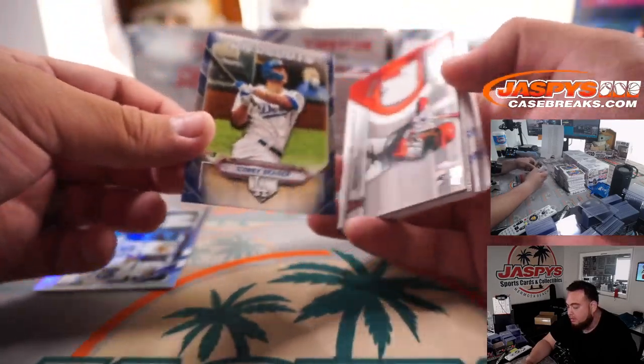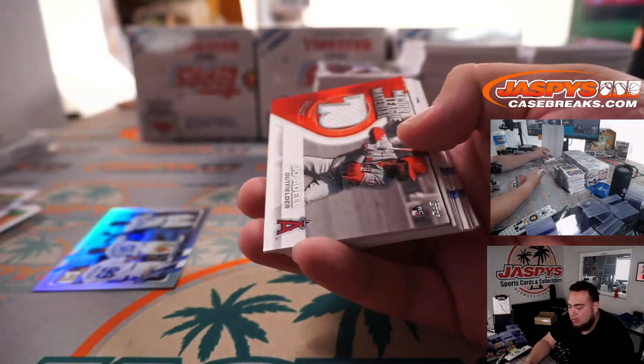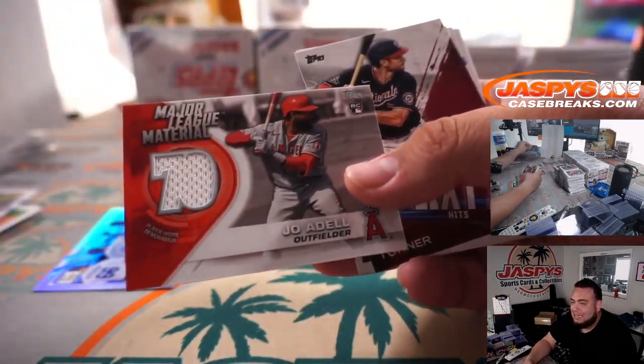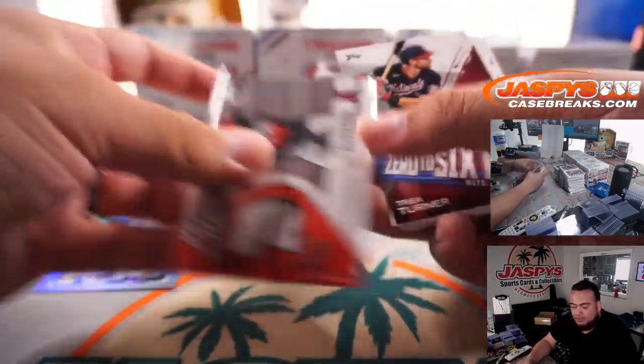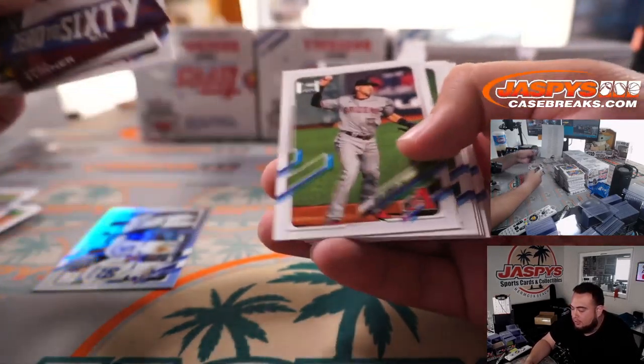Corey Seager. DH debuts. And we got a Joe Adell relic for the Los Angeles Angels. Going to gym.